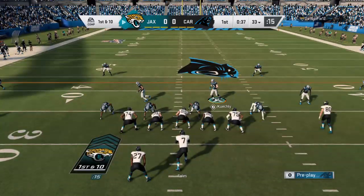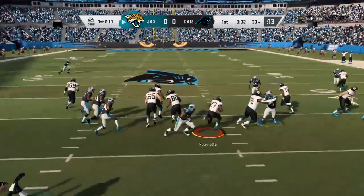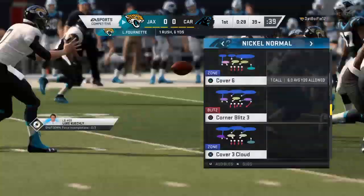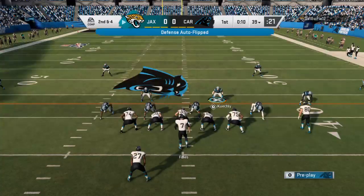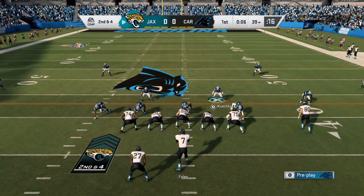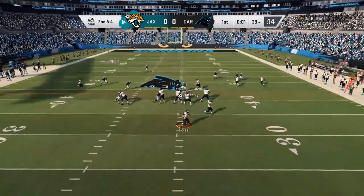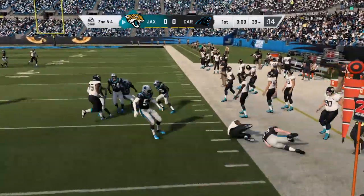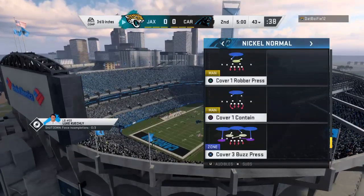A first carry for Leonard Fournette. It's a 6-yard gain on the ground, and that'll make it 2nd and 4. A quick burst there, and he nicely bit off a pretty decent gain. Now Foles off the play fake to Fournette. Out to the flat. That's complete to his running back. And he's going to be brought down on what will be the final play of this first quarter.